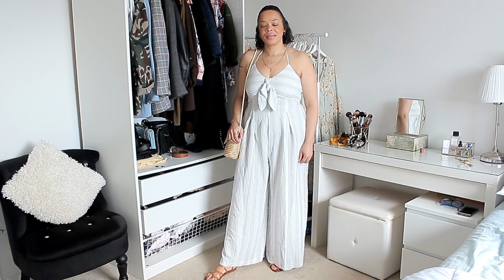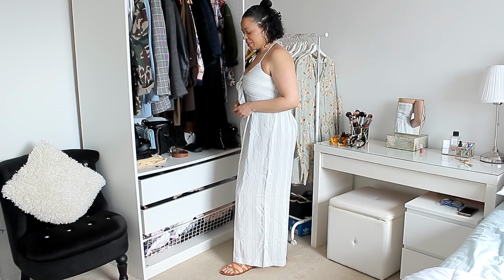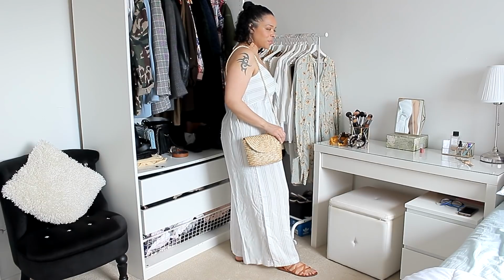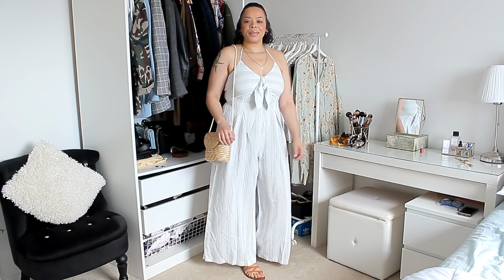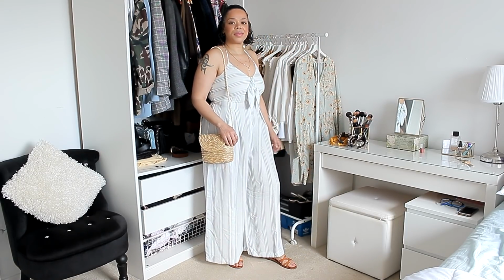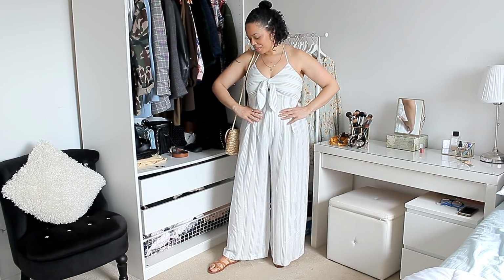But because I have a bigger bust, I find that tops or jumpsuits that I need to tie on my neck become quite uncomfortable after a while just because of the weight of the bust, if that makes sense. So if you are a little bit smaller, I think this will be such a lovely piece. I mean, it's really gorgeous. I just don't think I could wear it for a really long period of time just because of that issue.